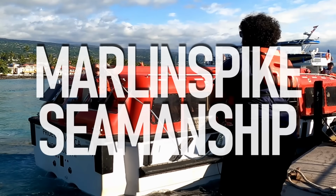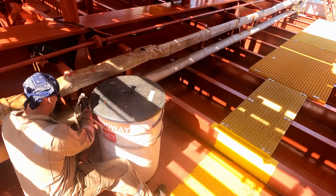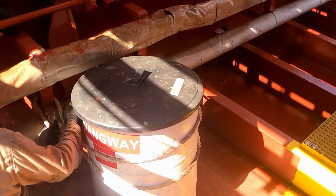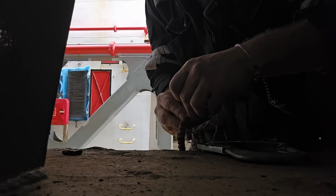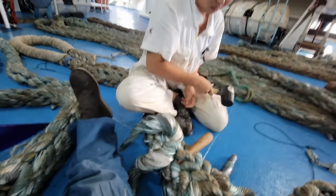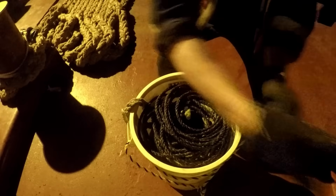Marlin Spike Seamanship. Marlin Spike Seamanship is essentially the skill of handling line, and a very important ability to have for any deckhand worth his salt. It involves everything from your basic knots and hitches, faking line, splicing, whether that be small 3-strand line or all the way up to mooring line. Essentially, everything to do with handling line while you're on a ship.